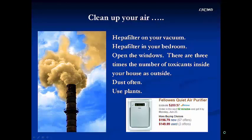Then you use your plants. They detoxify the air for you. Then dust often, because a lot of these things accumulate in dust. Then HEPA filter your vacuum. Get them out. If you're thinking of ripping up your carpets and you're not pregnant, do it. Put in hardwood floors. They're better.